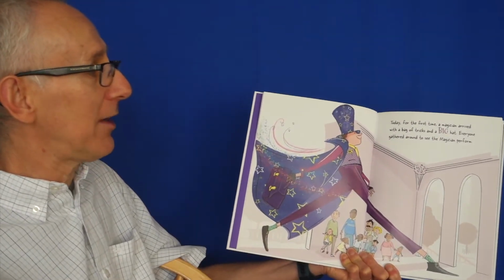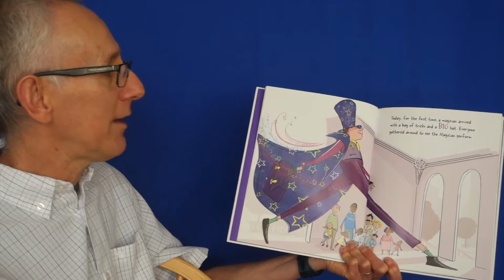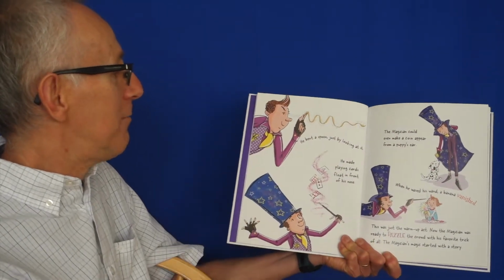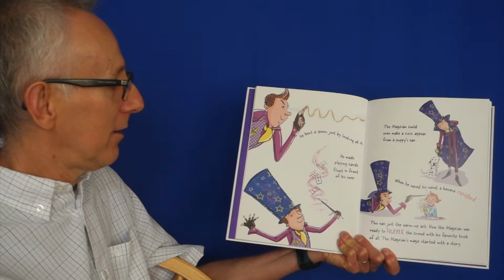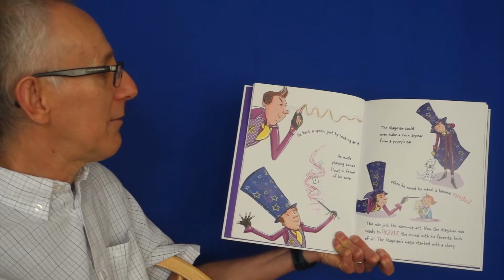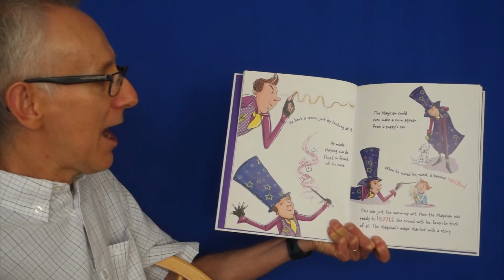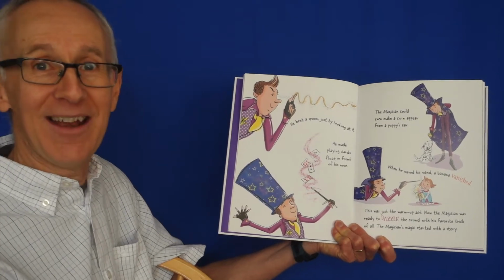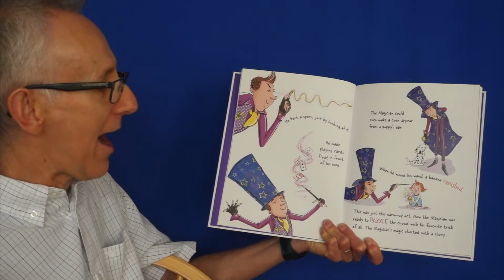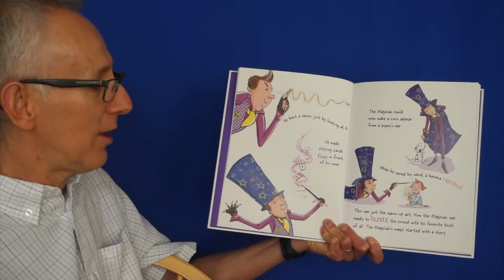Today, for the first time, a magician arrived with a bag of tricks and a big hat. Everyone gathered around to see the magician perform. He bent a spoon just by looking at it. He made playing cards float in front of his nose. The magician could even make a coin appear from a puppy's ear. When he waved his wand, a banana vanished. I'm trying to learn how to make bananas appear. This was just the warm-up act. Now the magician was ready to dazzle the crowd with his favorite trick of all.